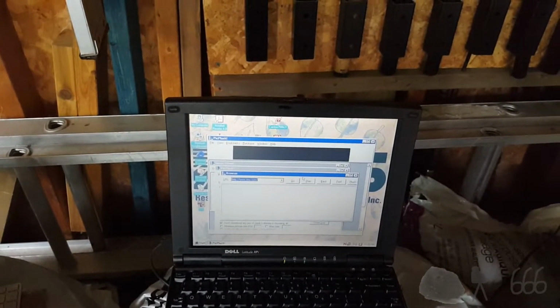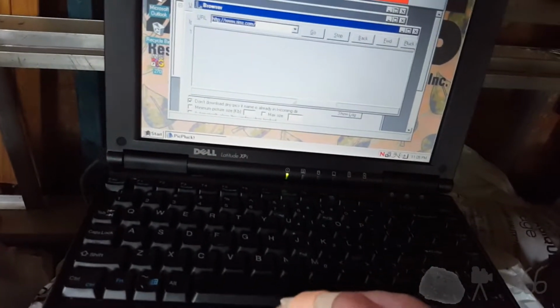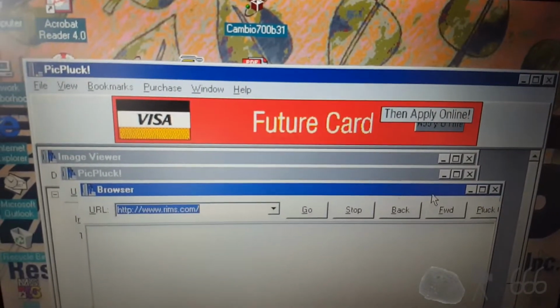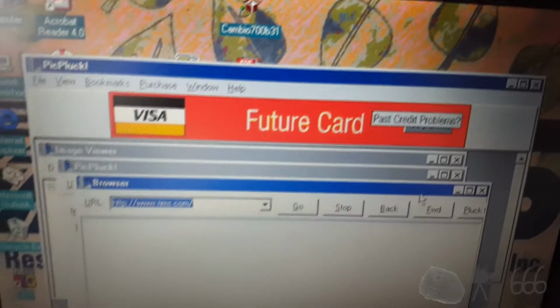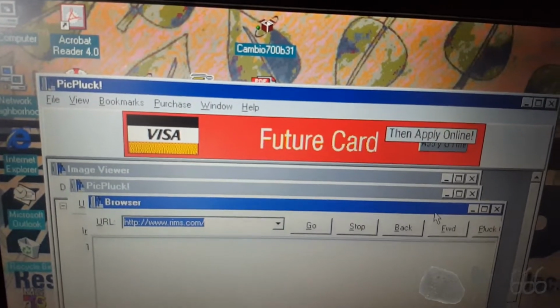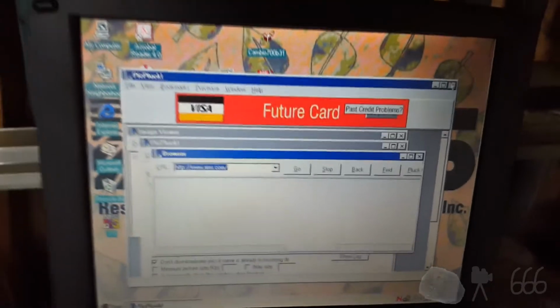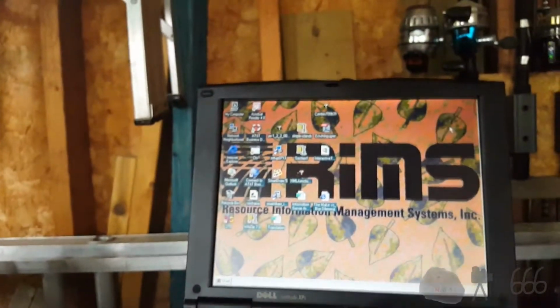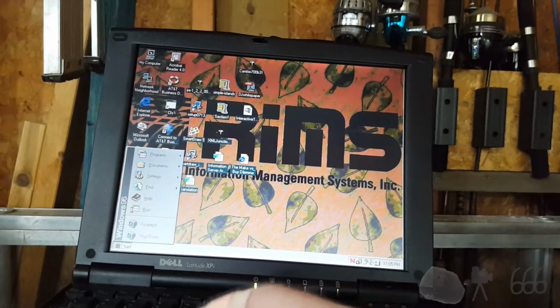Purchase. Oh yeah, that's for online stuff. Are you kidding me? There's an ad in the program that's actually working? Wow. That's an old school ad. You don't see those anymore. Honestly, I kind of prefer that to the trash that they're putting in advertisements now.